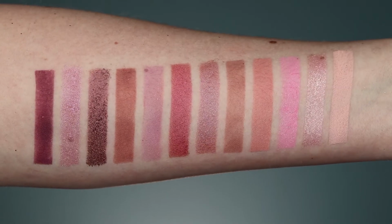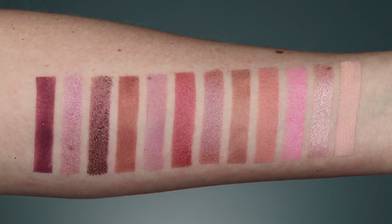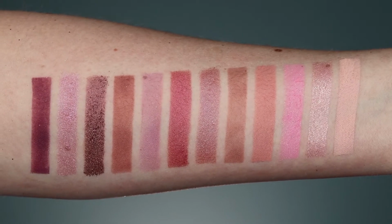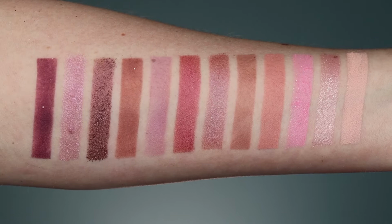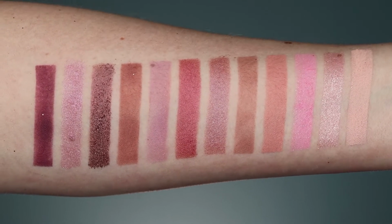Here are the swatches for the You Are a QT palette. You can see how there's a mix of mattes and shimmers. The colors range from light peach and champagne to deep plum. There's a good balance of light, medium, and dark tones.